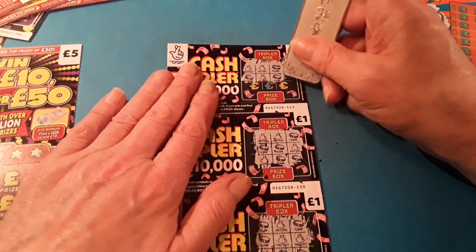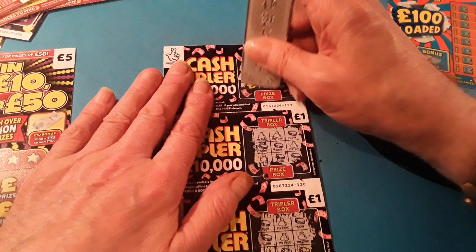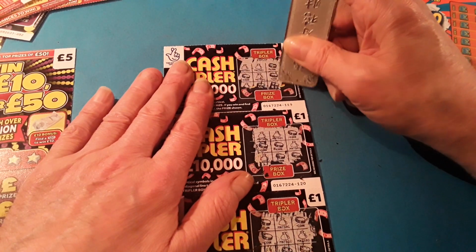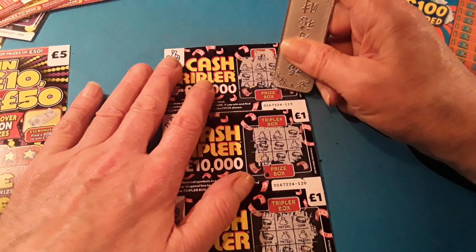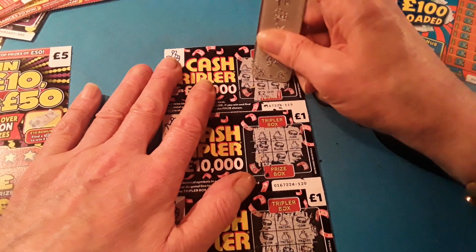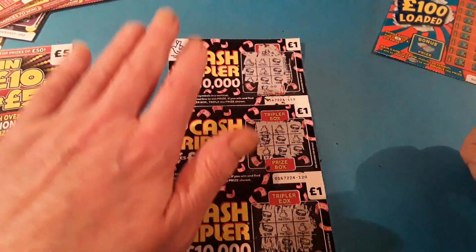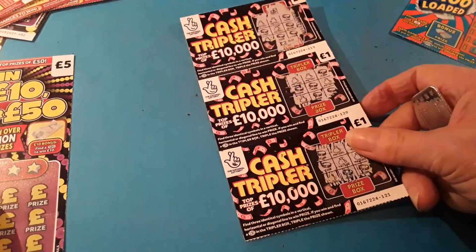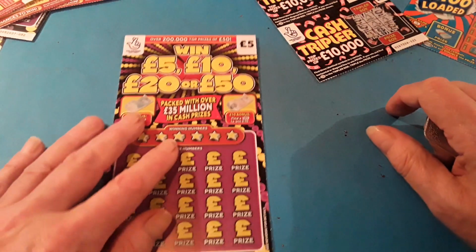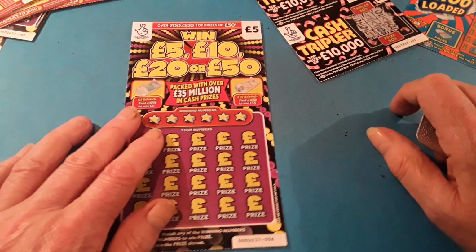Here's the win. It's no good there. It's a coin, and it's times 3, and it's £2. So £6 for that. That's £6 on them three. Now we'll see if Nessie can do anything on this.